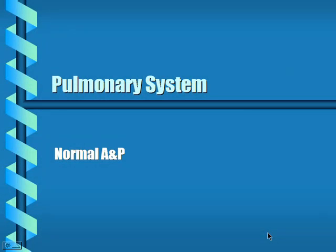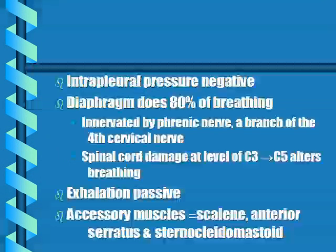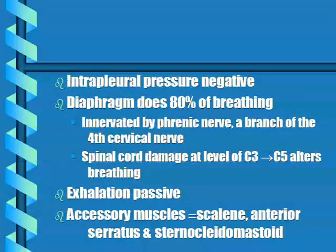Pulmonary system, this is chapter 21, normal anatomy and physiology, part 1. Intrapleural pressure is negative. That negative pressure keeps the lungs inflated. The diaphragm does 80% of the breathing. It is innervated by the phrenic nerve, a branch of the fourth cervical nerve.